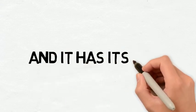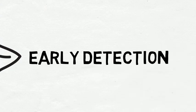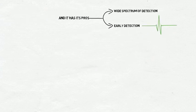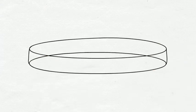On the other hand, there are lots of positive things about this procedure, such as a wide spectrum of detection that helps detect many disorders and chromosomal abnormalities, and the possibility of an early detection. This means that only healthy embryos will be transferred to the uterus, increasing the possibility of conceiving a healthy child. The affected embryos can still be frozen in hope of a future cure for the disease.